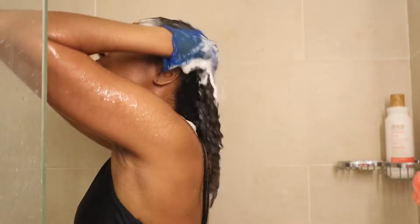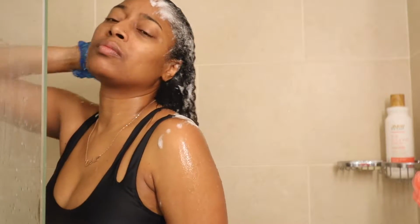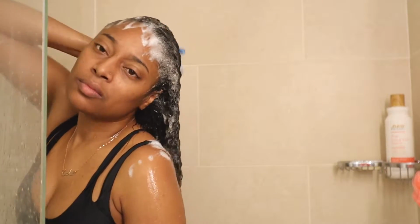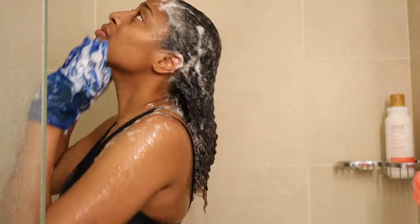I know you guys are wondering, like, why do you have these gloves on? I have gloves on because I have a nail that's chipped. I actually have 2 nails that are chipped on both hands. I know, right? But I ended up taking my glove off because I wanted to feel the product so I can tell you guys how it actually feels.